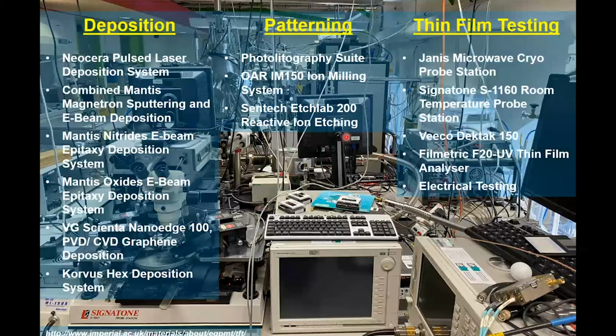So it's not excessive, but it's more than enough. So we have cryo and room temperature probe stations. We have profilers. We have an optical film thickness measurement system, and also a lot of electrical testing equipment.